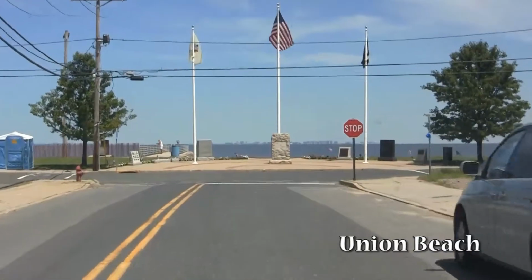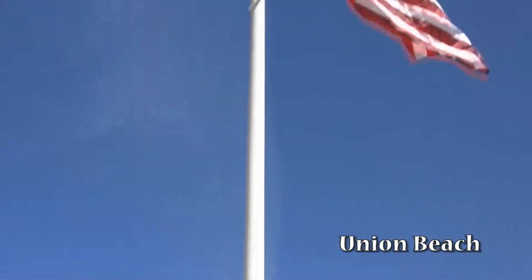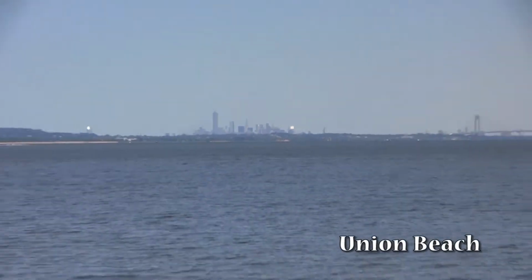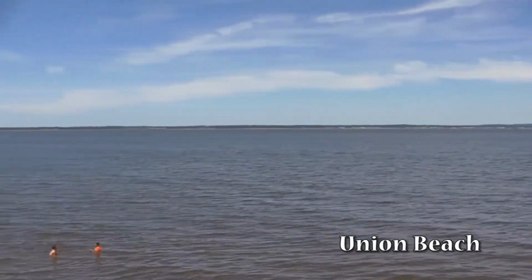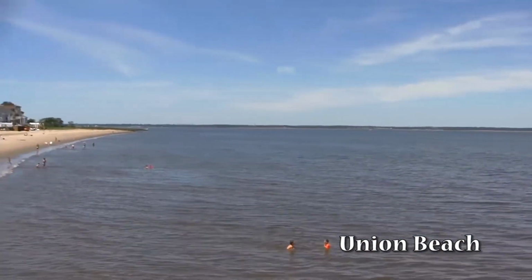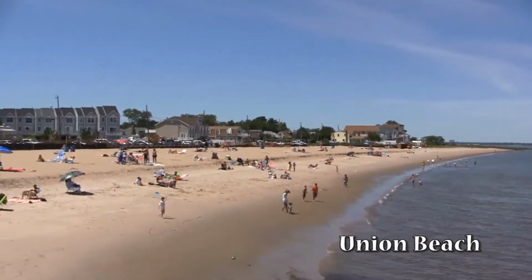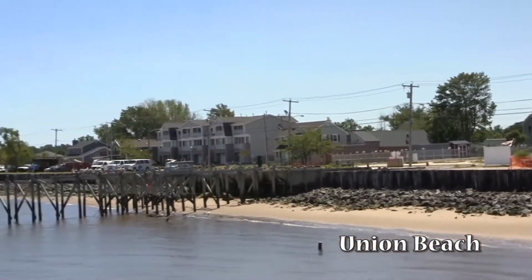So here we are driving up to the cove. Lots of monuments to the people who fought in the military and for 9/11. You can see New York from Union Beach like you can from almost all the beaches in the Bayshore area. It's really a nice beach, Union Beach. I really do like it. There's some homes there and look like condos and apartments. And that road we drove up on is right there with the flag and the monument.